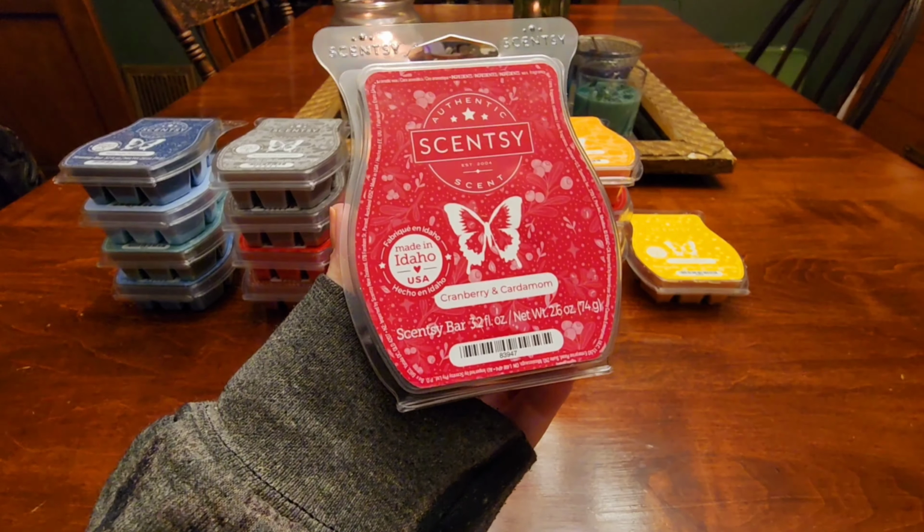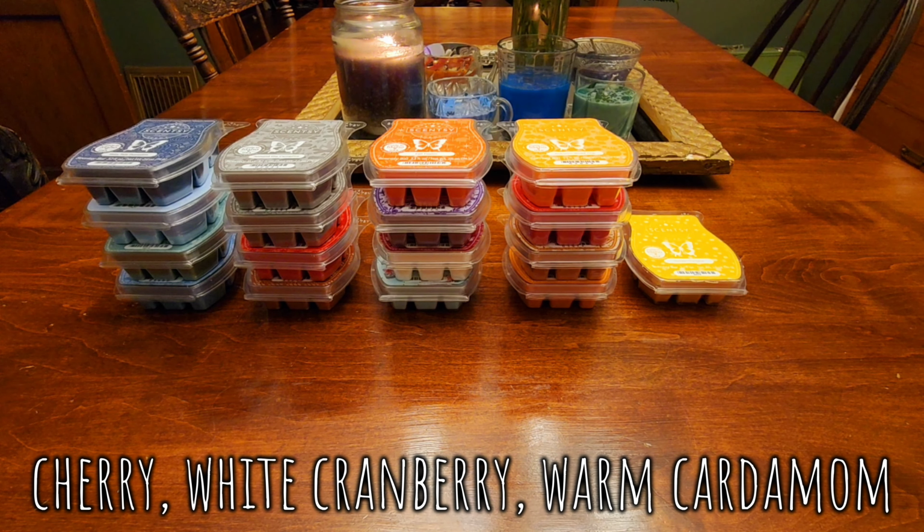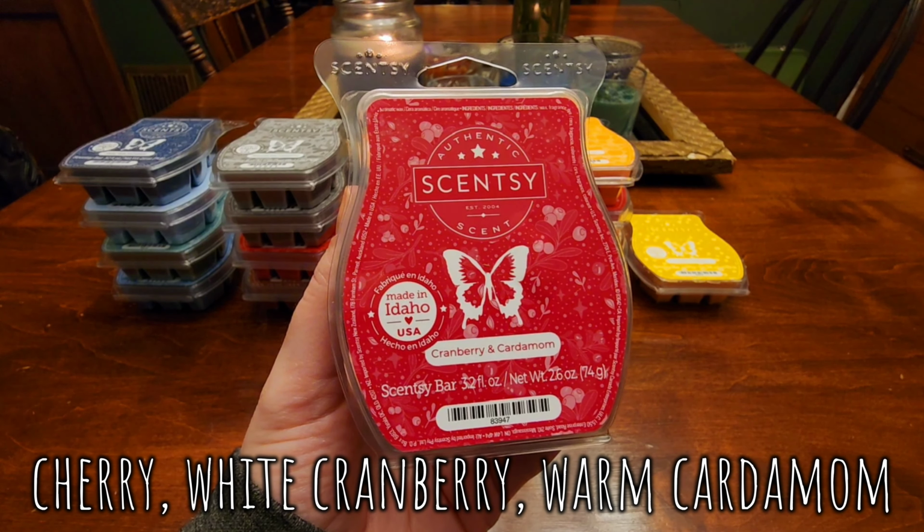Ooh, okay. Cranberry and Cardamom. I love this one. This was one of my favorites from the new releases last year. So nice. It's just good. There's just something about this one. It's like perfectly done. Ugh, I can't stop smelling it. Man, Cranberry and Cardamom, I love that. I can't wait to melt this one again.